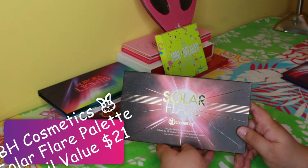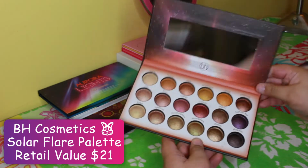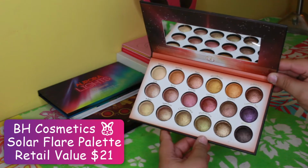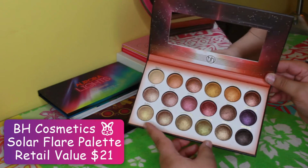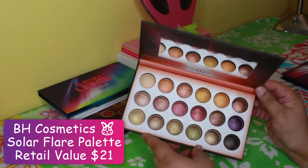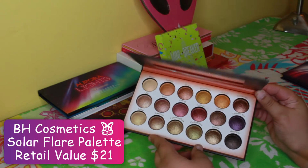Next is the BH Cosmetics Solar Flare palette. Oh my god, the mirror broke. I don't know how, but damn it. Alrighty, well, honestly, guys, this looks like a Morphe palette to me, where it's like 20 shades of brown, okay? But this is like 20 shades of light brown shimmer, okay?